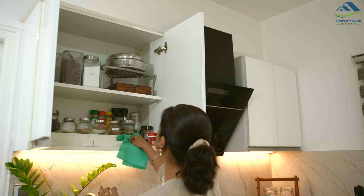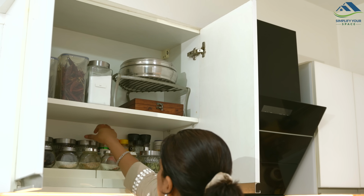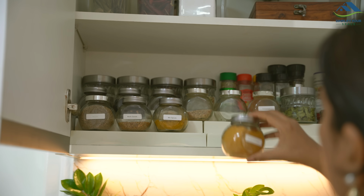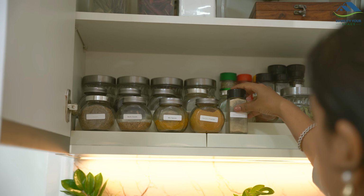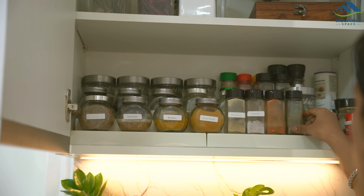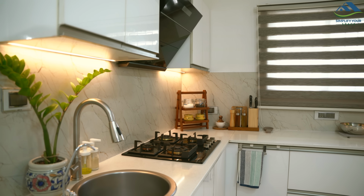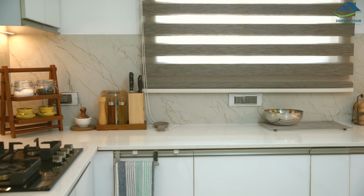Additionally, designate a specific area or shelf near the cooktop specifically for spices, ensuring easy access and eliminating the need to rummage through cabinets or drawers. By having everything conveniently within reach, you can focus on cooking and save valuable time during meal preparation.